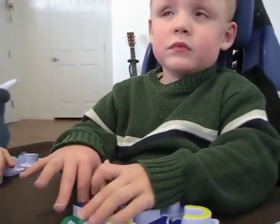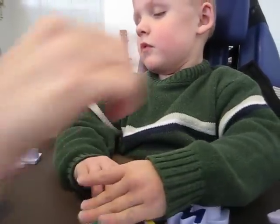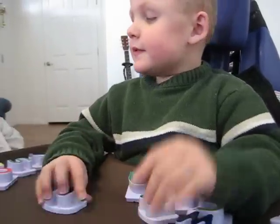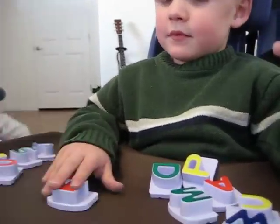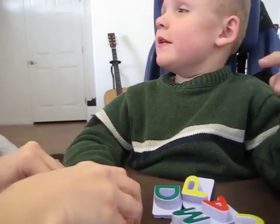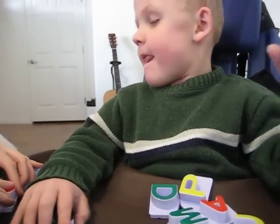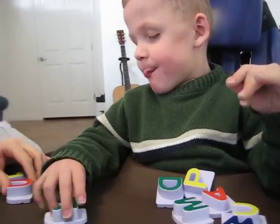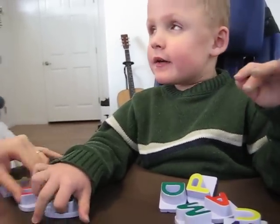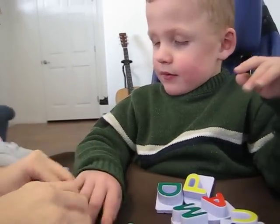What is that? What is it? What letter is that? This. What letter is this? Good job. What letter is this? Good job. What letter is this? V. Oh, try again. What is it? K. Good job. What letter is this? V. Good job. What's this?